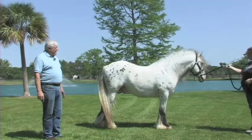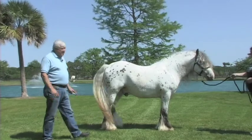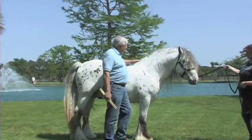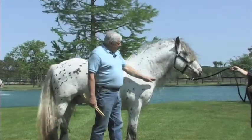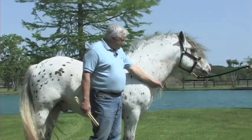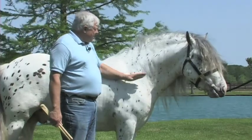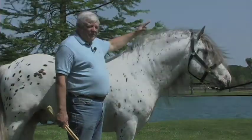And you can see now the length of neck that this horse has. You can see the set of neck. We can see that he comes clean off the shoulder, that he has good length to the upper side of his neck, and that it is longer than the underside of the neck, which is very desirable, and that he comes off clean from the point of the shoulder so that he has a very arched and forward-looking neck.